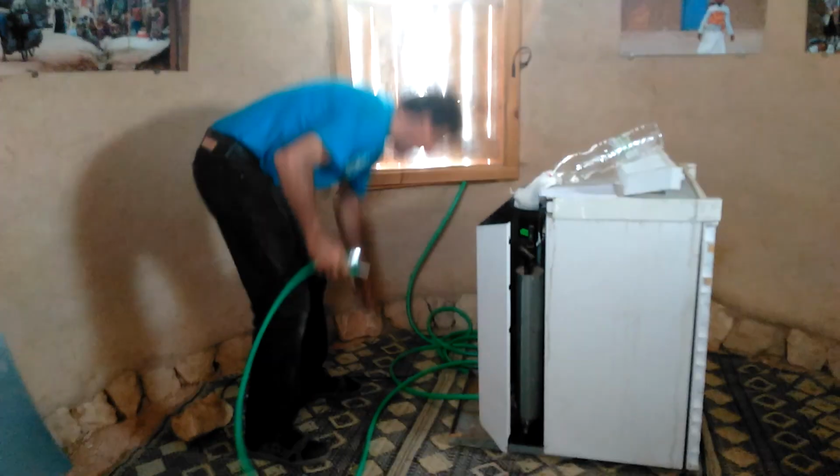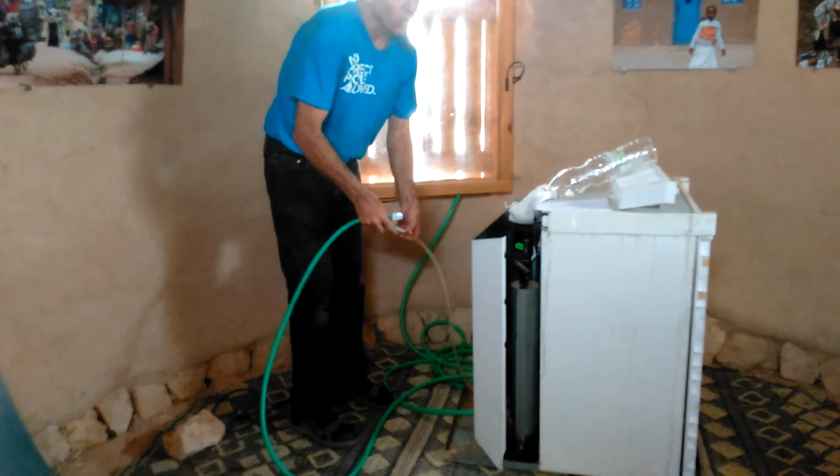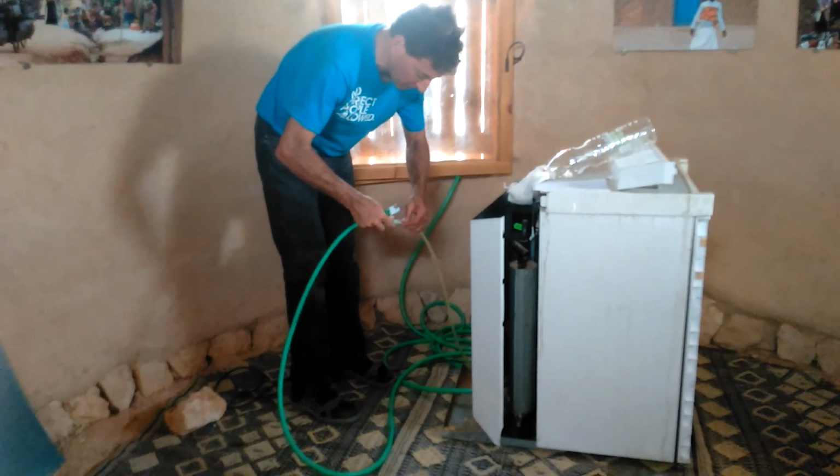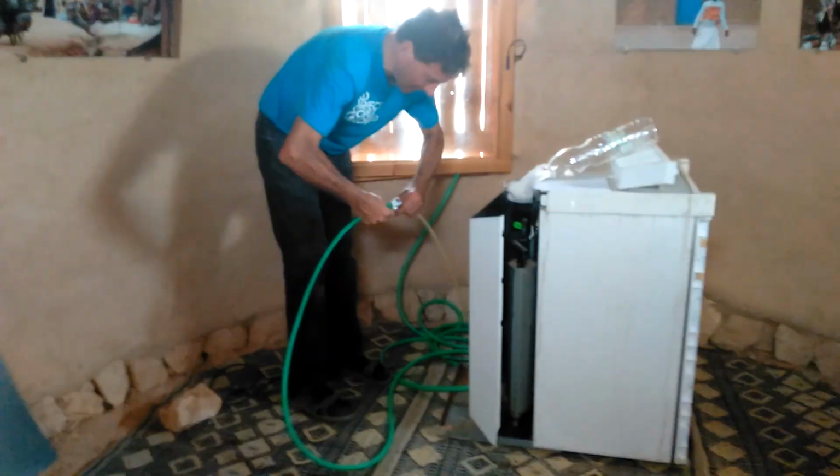But as with everything, it is fire, or it wouldn't work. You couldn't cook with it. So if you're going to try this at home, observe all those safety procedures that you would with any kind of fire.